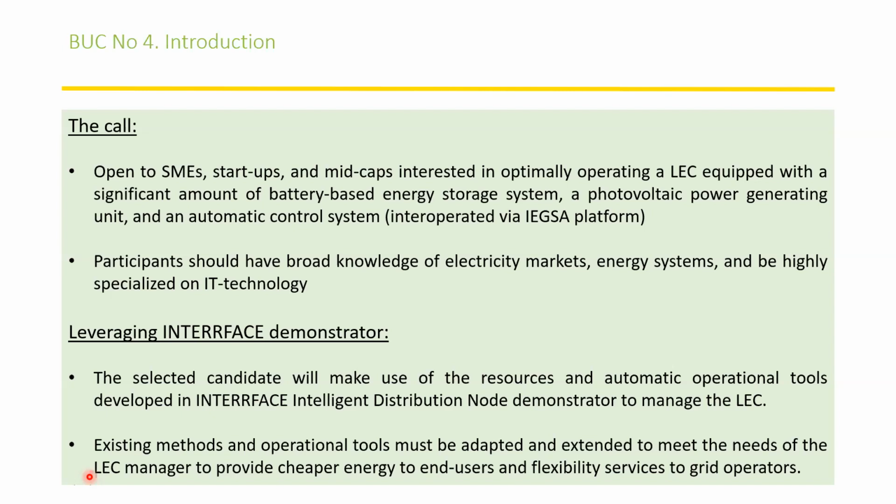The whole call leverages the Interface Demonstrator 5.2, as I mentioned, which is focused on the development of intelligent distribution nodes. So the selected candidate will inherit the resources and the automatic operational tools developed in our demonstrator in order to manage the local energy community. In addition, existing methods and operational tools that are currently developed for an intelligent distribution node might have to be adapted and extended to meet the needs of what a local energy community manager will have in order to provide cheaper energy to the end user, and as well flexibility services to the operators, to the grid operators.